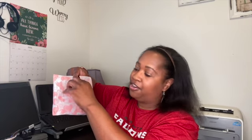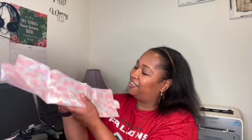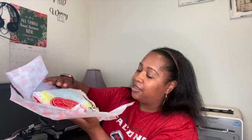I'm gonna try to carefully do this because I do try to save the tissue paper. Uh-oh, I tore it a little bit right there, but okay. So here we go. Ooh, looky, looky, looky. So this, very pretty, nice and spring-like. So let's go ahead and pull out the first one. I'll put it right here. Oh, I like.